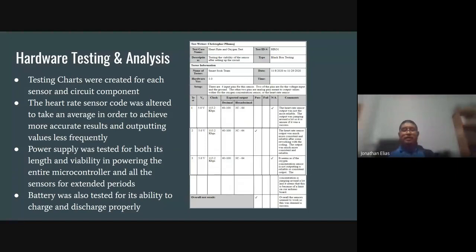For the hardware testing and analysis, testing charts were created for each sensor and circuit component. The sensors were initially tested individually, and then a new sensor was added every time until all 5 were implemented. The hardware sensor code was altered to take an average in order to achieve more accurate results, outputting values less frequently. The power supply circuit was tested for both its length and viability in powering the entire microcontroller and all the sensors for extended periods. The battery was also tested for its ability to charge and discharge properly.